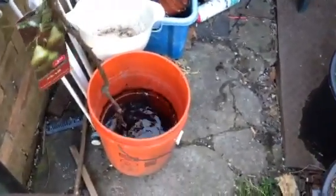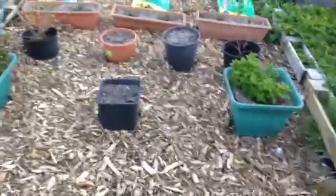It's in this bucket of water, just giving it a good drink. It's been in there a couple of weeks, so we'll get that out at some point. Some more spare bits there. We'll go this way. It's a bag of mushroom compost. What we got here? Got some bulbs, some mint, more bulbs.